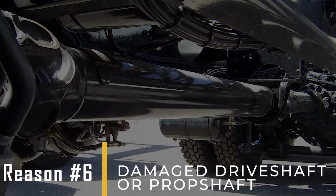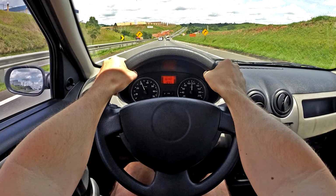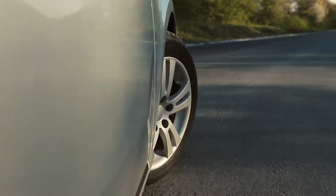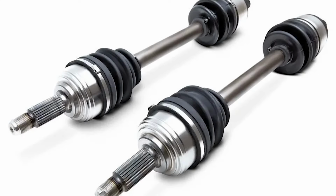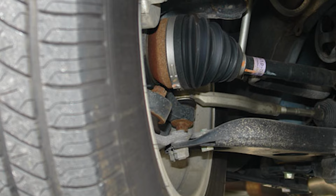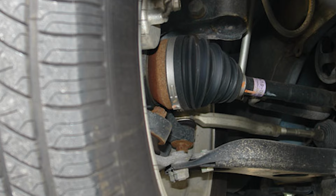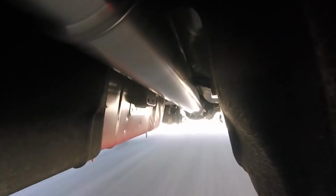Damaged drive shaft or prop shaft. When you're driving, a misaligned drive shaft or prop shaft can cause your car to shake, especially as you pick up speed. If your vehicle is front-wheel drive, a broken drive shaft connecting to each wheel could be the issue. For rear-wheel drive vehicles, the problem might lie in the 2 drive shafts exiting the CV joint or the large prop shaft connecting the gearbox to the differential.